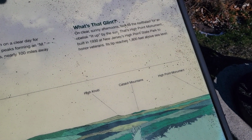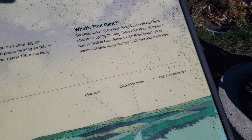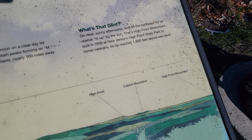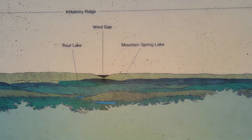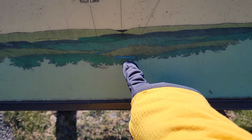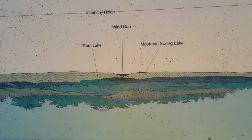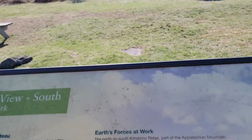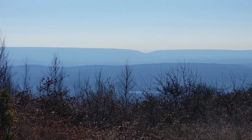Yeah, just a heads up, I love when views have these, so you can tell what you're looking at out there, rather than me trying to line up Google Maps with low reception and all that. All right, there is one on the south side of the lot too. So hey, I was right. Mountain Spring Lake was down there, and straight above that is Wind Gap. And be able to see how much smaller that gap is.